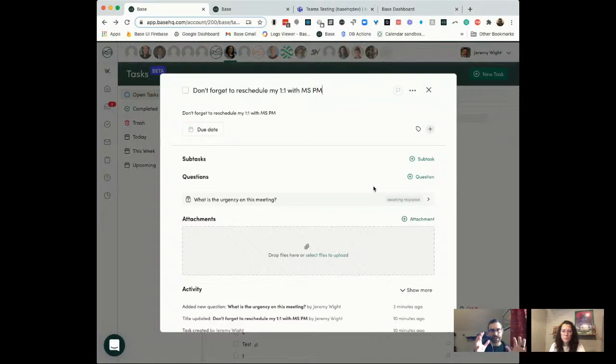So now you've got this task that has this rich contextual information. With it is any questions that exist. So maybe if this becomes more of a project, you're able to do this and keep all of those in one location, have all of those associations kept together, and make both your life easier and your exec's easier.